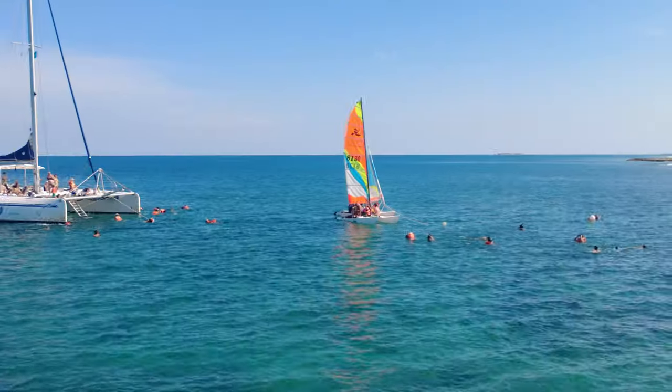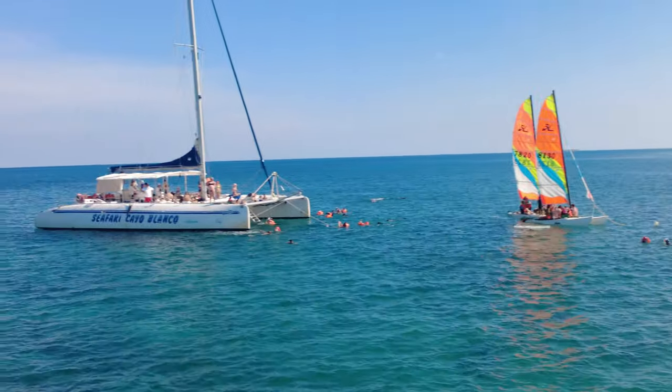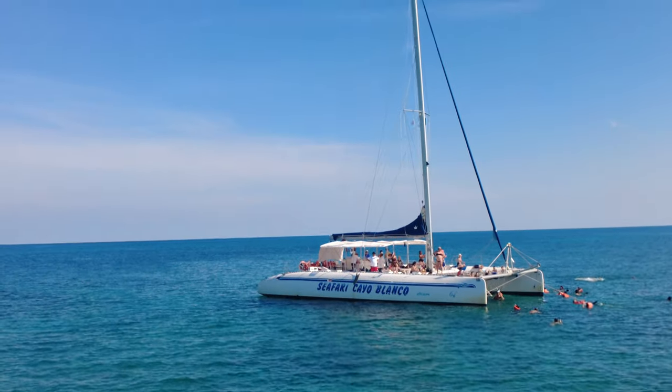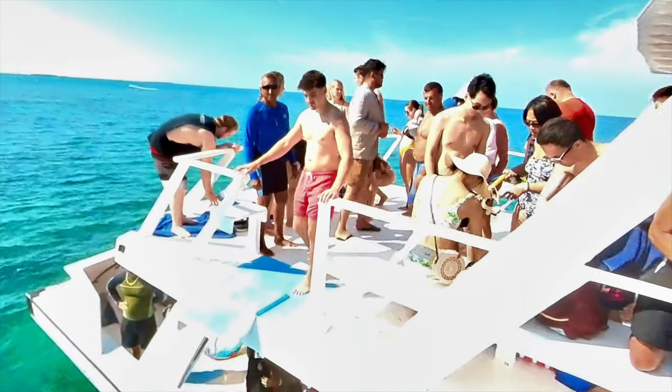Jumping off the glass-bottom boat and snorkeling in the waters of Playa Pilar is an unforgettable adventure. You'll join many other adventurous travelers, diving off the boat's diving board into the crystal-clear waters. The moment you immerse yourself in the water, you'll be surrounded by the vibrant underwater world of the Caribbean Sea.